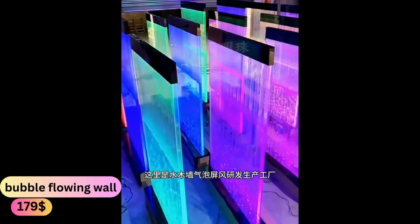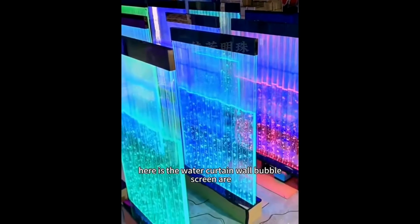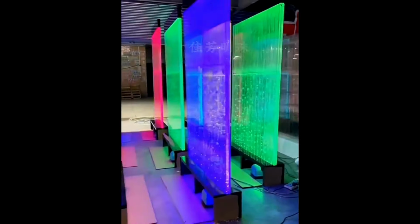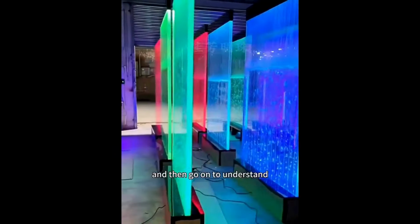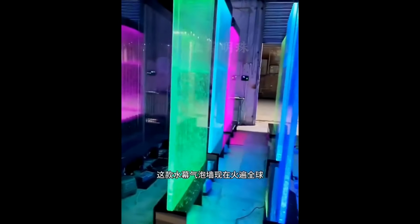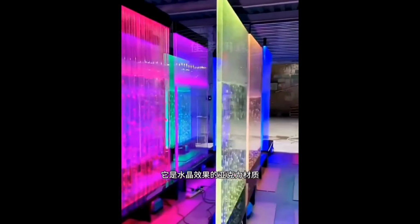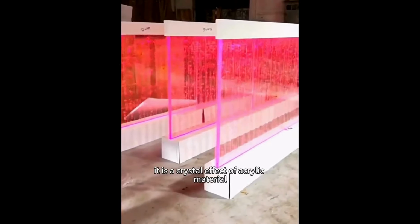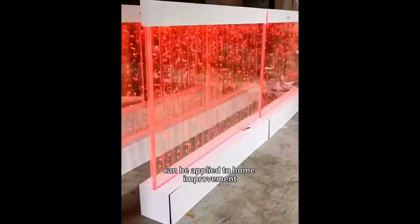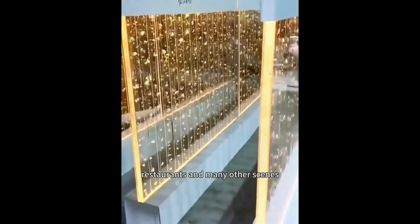Elevate your space with customized bubble-flowing screen decoration, designed to create a mesmerizing visual experience. Featuring a stunning water curtain wall, this innovative piece adds a dynamic element to any setting. Enhance your ambience with Water Dance Wine Cabinet, where streams of water gracefully move in sync with soft lighting. Perfect for showcasing your collection. Ideal for rural beauty clubs, this stylish partition provides both privacy and aesthetic appeal, seamlessly blending rustic charm with modern design.